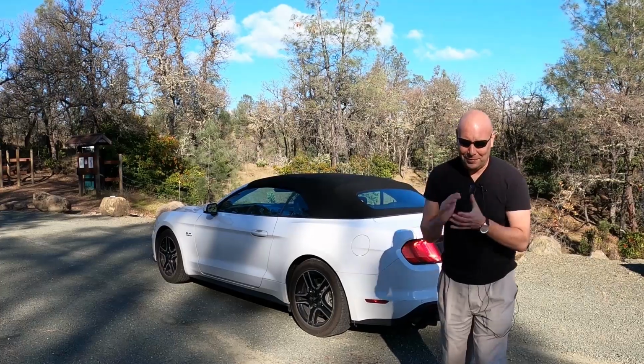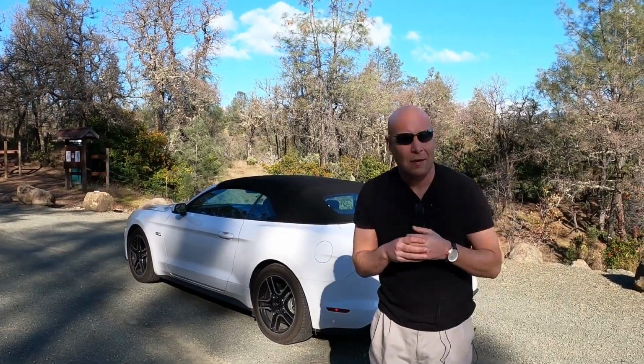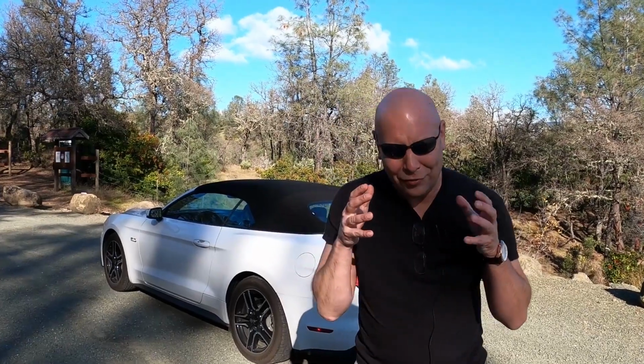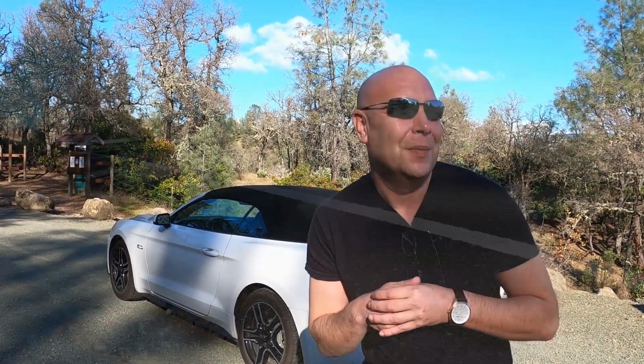So I'm in beautiful sunny California, and I don't think anything makes you feel more Californian than driving a drop top in the beautiful Northern California sun.